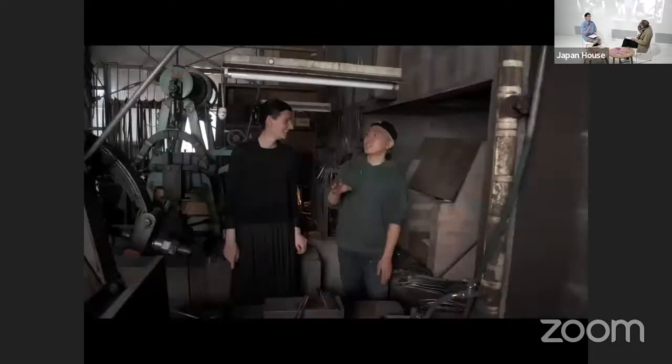So this is the same factory and a close-up shot of them forging one of their knives. And then me and Mutsumi-san, the son of the current shacho, who's taking over the business and learning the ropes. So that's it, passing down through the generations.